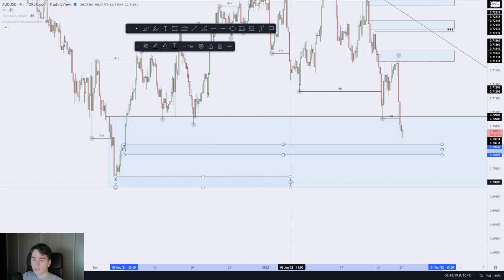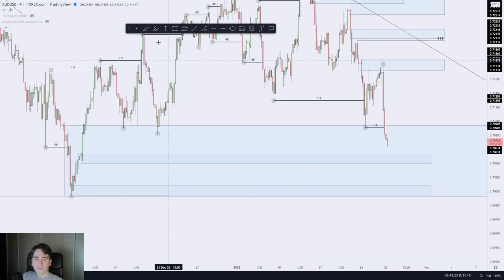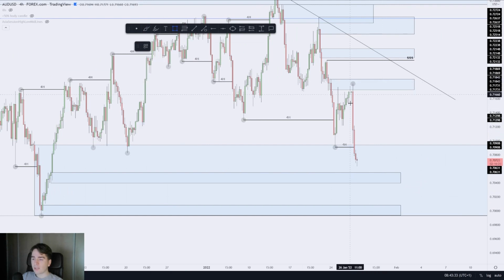So Aussie dollar still has some room to fall down lower in towards these areas of demand from where we can look for those potential pullback plays. However, what I'll be doing is I'll just simply be waiting once again for an Aussie dollar pullback in towards my 4-hour sell zone, which is over here. And yeah, I'll just be waiting for a nice pullback into there.